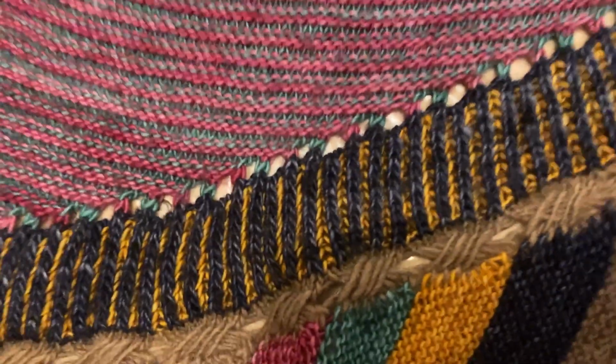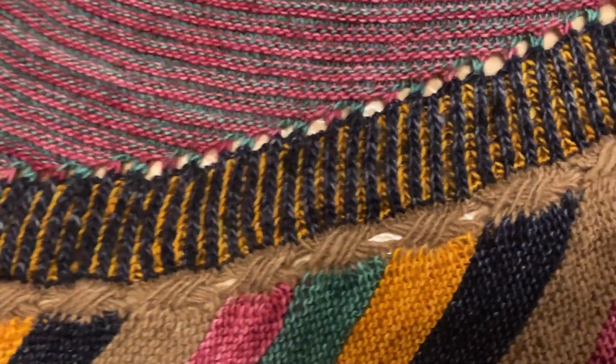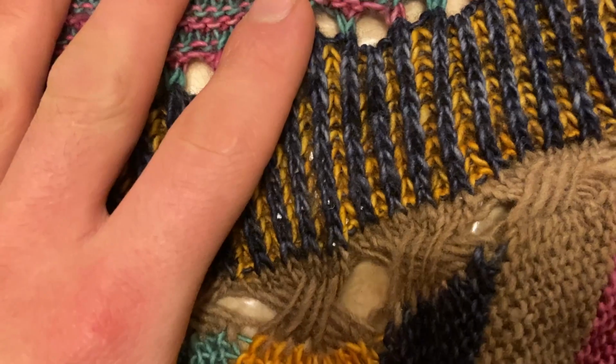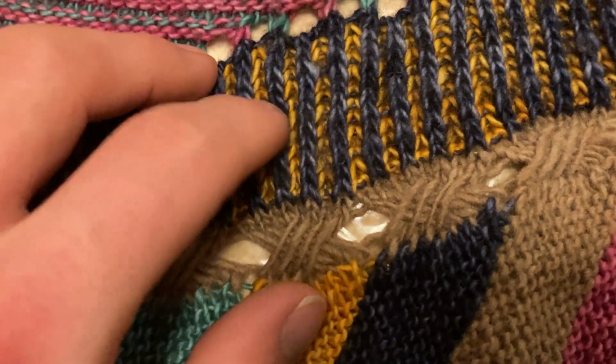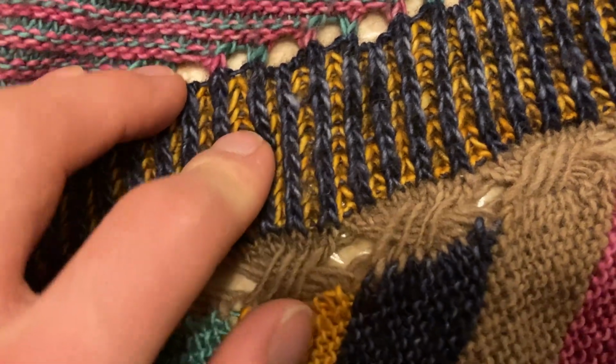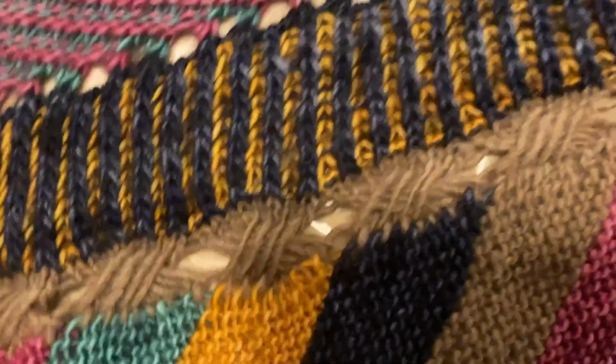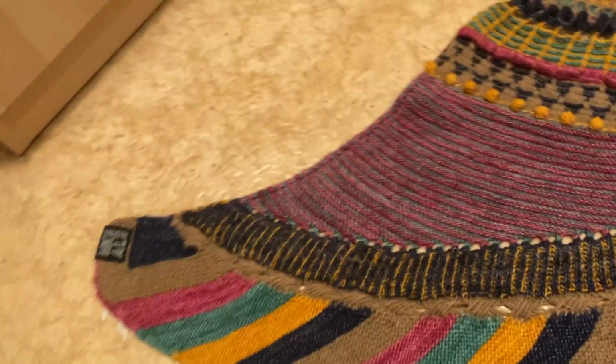Here's the front side of it, and here's the reverse side. Section 11 features the color C, and it's the crisscrosses. And then section 12 is the border, which is all these beautiful stripes.